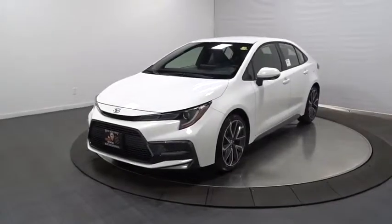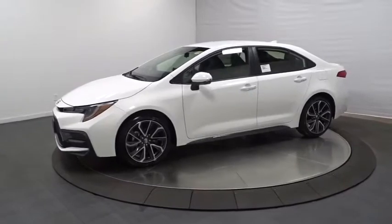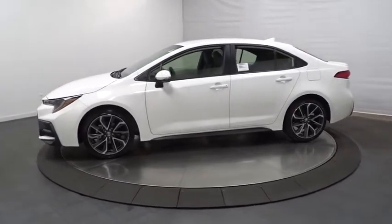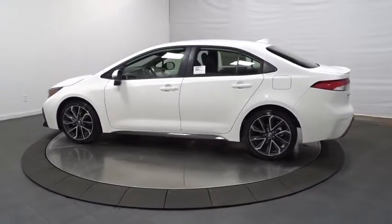The 2020 Toyota Corolla. The Corolla is still a great option for those who want dependability, comfort, and value. This vehicle has less than 100 miles. Here are some of this vehicle's great options.